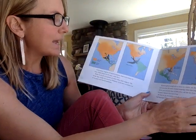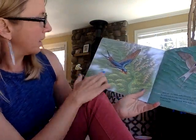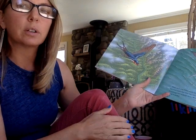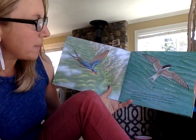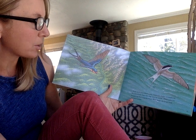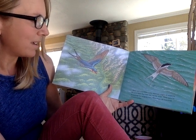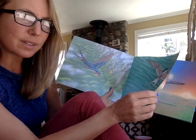But where we ended this, it said, how do they find their way? That's the big mystery. So I'm going to start thinking about that. This is a barn swallow, and this is an Arctic tern. Some birds may follow rivers, mountain ranges, or seashores, but many birds find their way over the ocean. There seems to be nothing there to guide them. What keeps the birds from flying in circles?